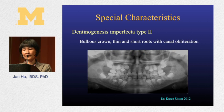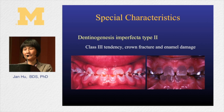Type 2 dentinogenesis imperfecta typically has bulbous crowns and very thin, short roots with canal obliteration. Even following full coverage restoration, a lot of these teeth will fracture at the gum line, presenting very difficult challenges for the dental care providers. As Dr. Zimmer mentioned, many of the patients with dentinogenesis imperfecta tend to have a class 3 tendency, and they would require orthodontic management. Their crown fracture and enamel damage is quite common.